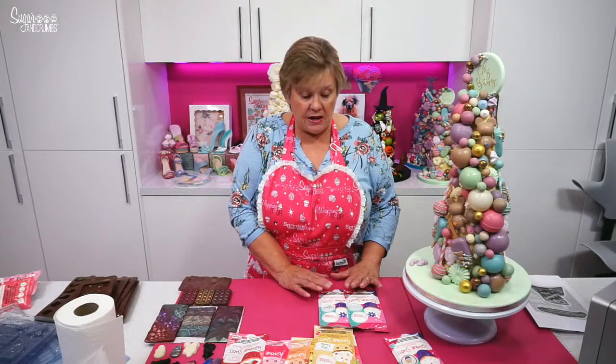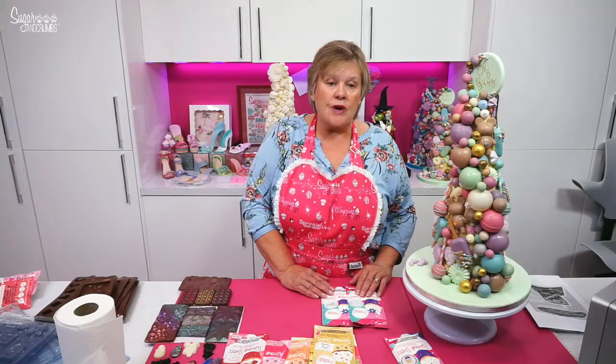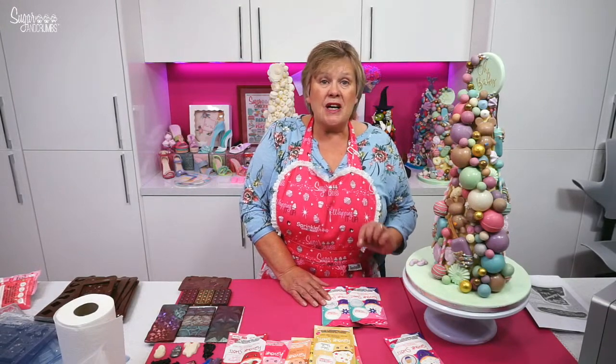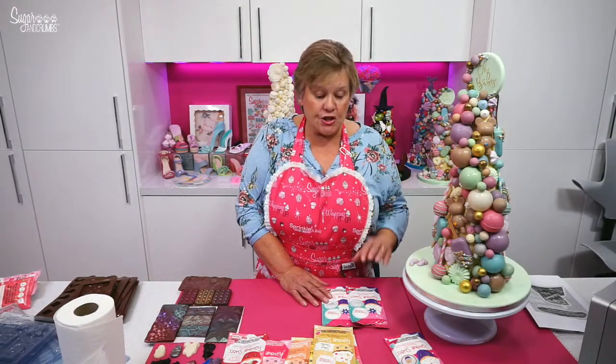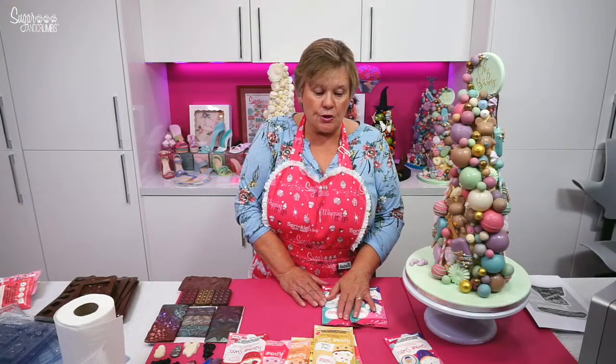So the mint and the coffee flavour, I definitely would say you start at 10 grams, and I don't think you need any more. I think the 10 grams is more than enough. If you want to go stronger, then add a little bit gram by gram until you feel like you've got the strength. But with mint and coffee, I think the 10 grams is absolutely enough.